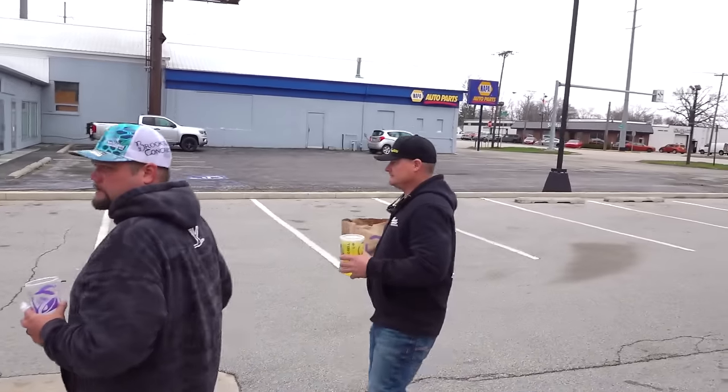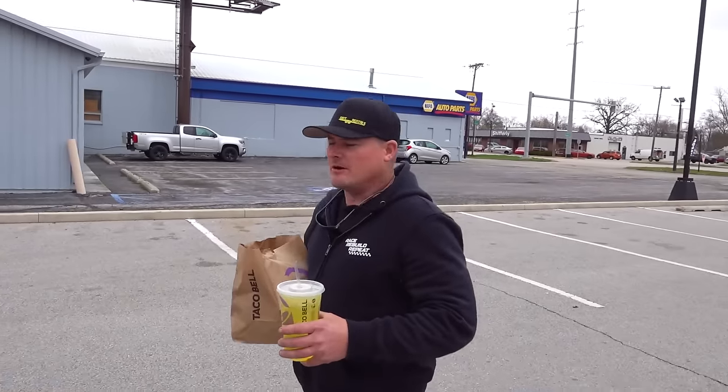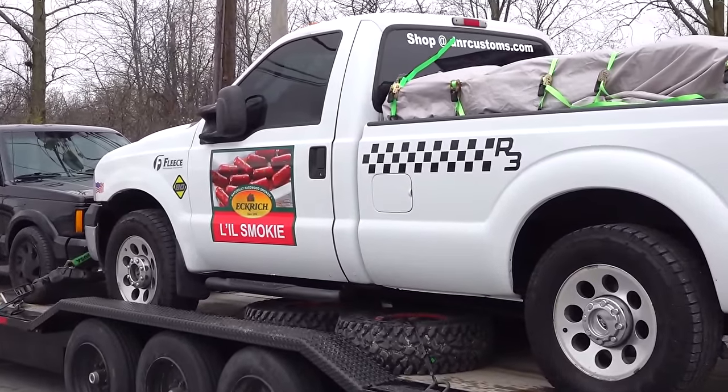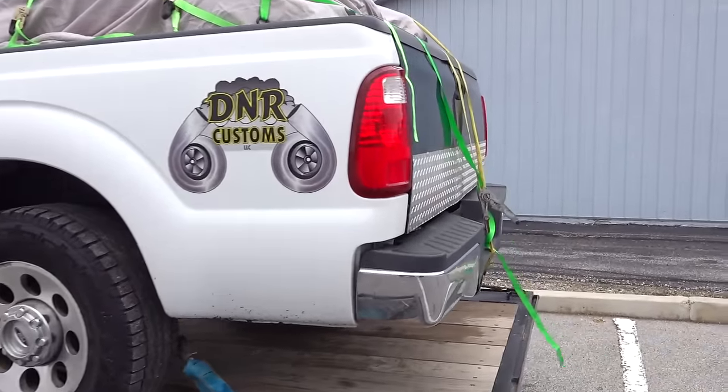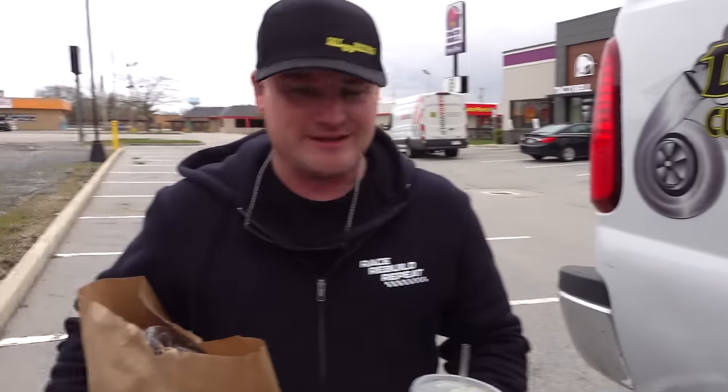We just need to take a minute to appreciate this rig. This is nuts. So, do you even know this? That's all reflective? Oh, the little Smokey stuff is all reflective? All of it is. Oh boy, hell yeah, dude. So, cool. She'll look good under the lights. I like that. We're doing it.